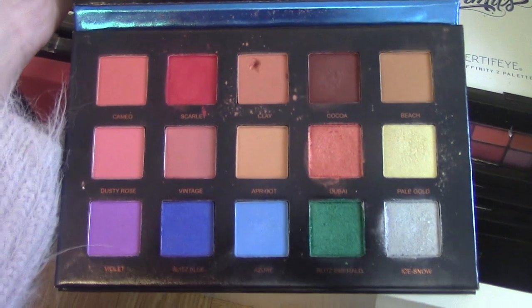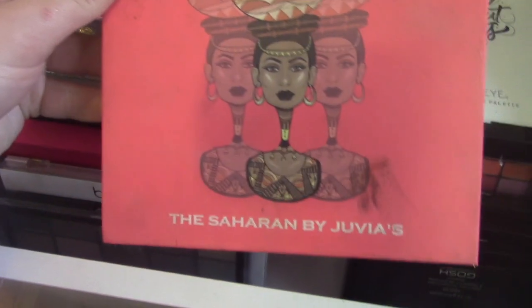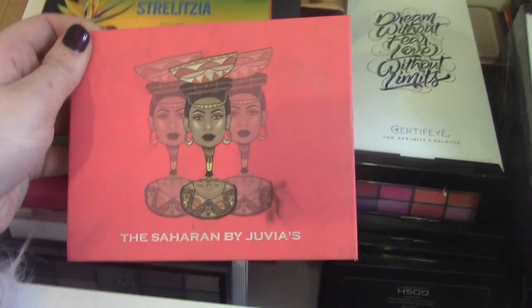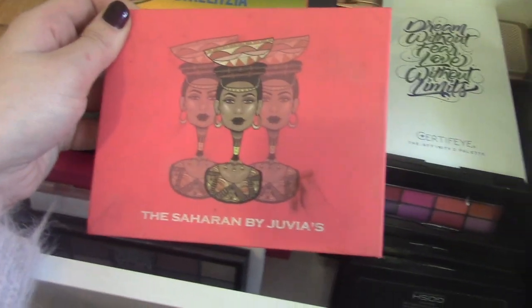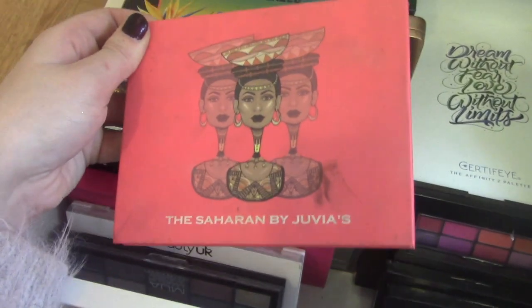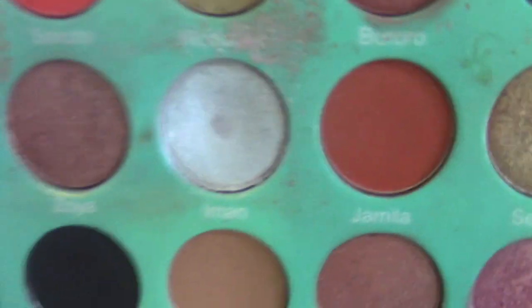It's the Strelitzia palette. Super cheap, but the eyeshadow quality is so good. I really like this one. The Juvia's Place Saharan palette is definitely one of my favorites as well. I think this is just a solid eyeshadow palette to reach for. You just need a basic eyeshadow look, but then you can also do something a bit more fun with it as well. Even hit pan on that shade.